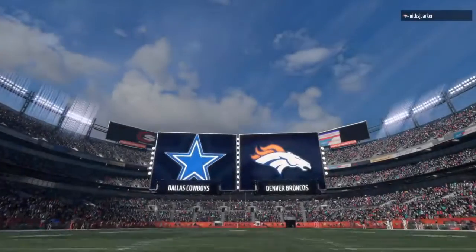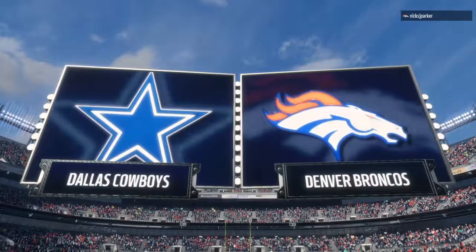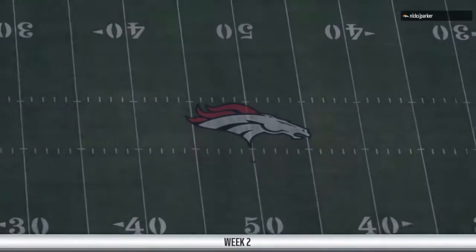Ahead, the All-Pro linebacking team is well represented as we've got two of them on display here. It's Sean Lee and Von Miller.